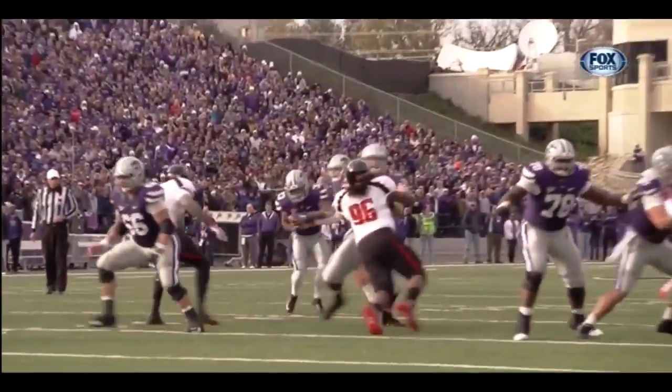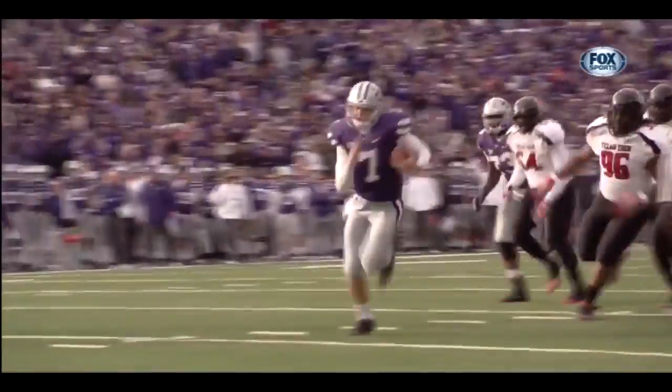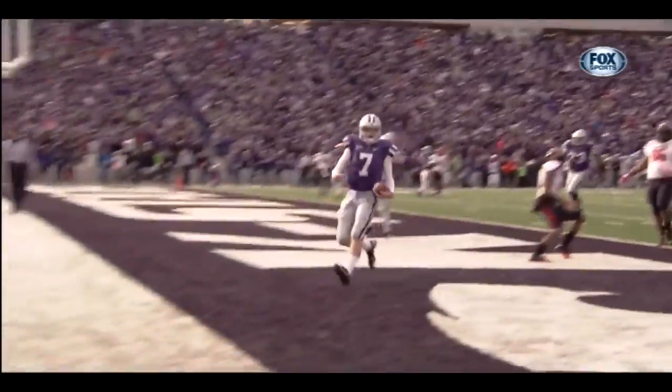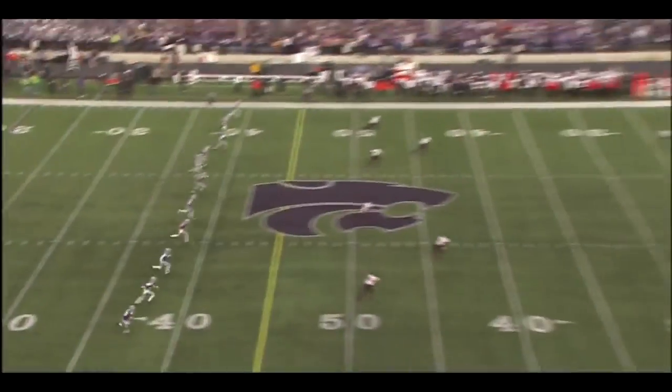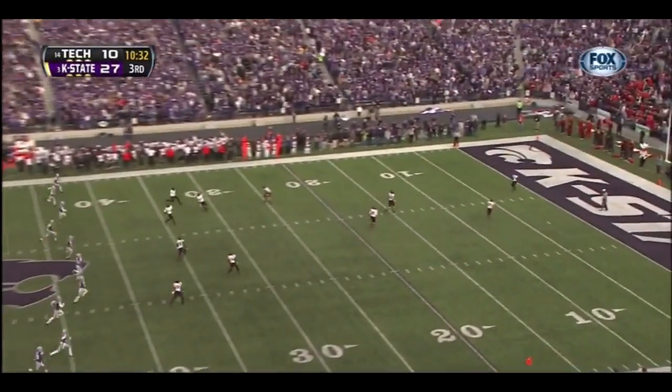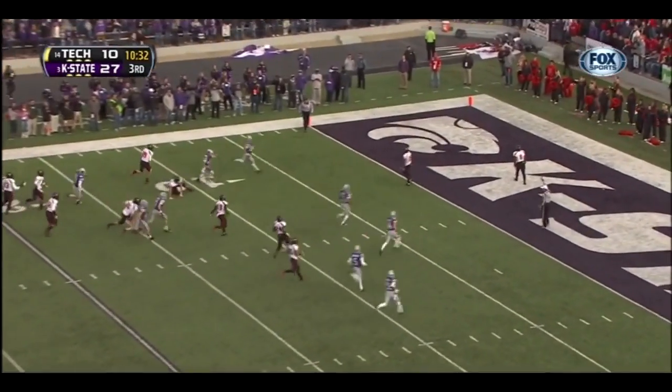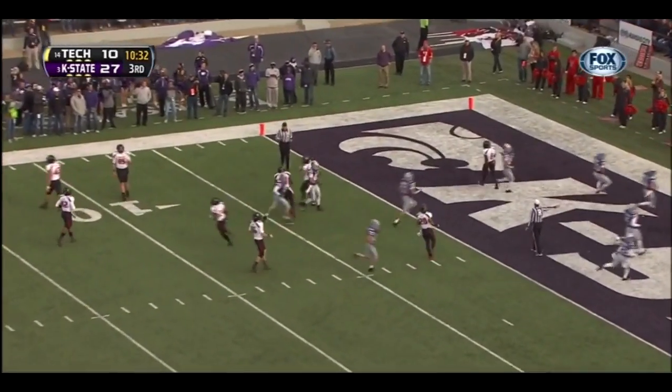They always talk about your eyes having to be in the right place to follow a play, to read your keys. The eyes were wrong for Texas Tech. 27-10 now. Kansas State trying to pull away with this. As Foster takes a knee. Now let's go downstairs to Julie Alexander.